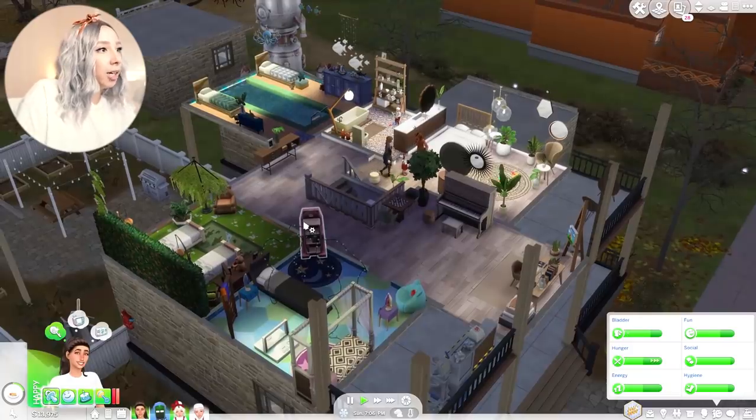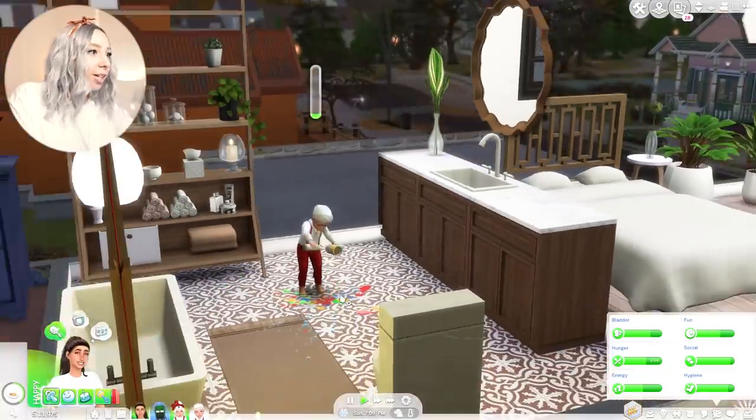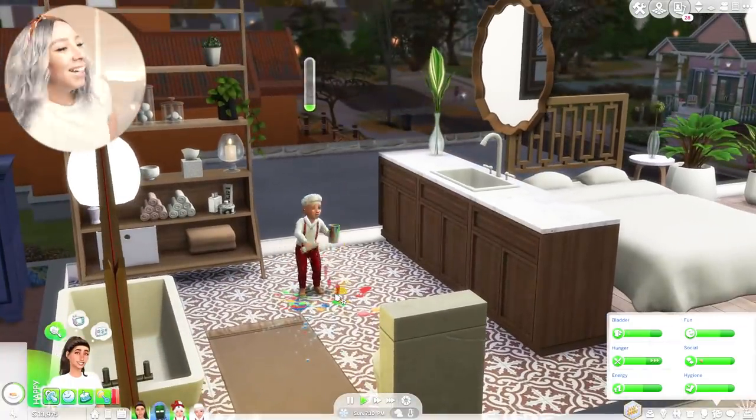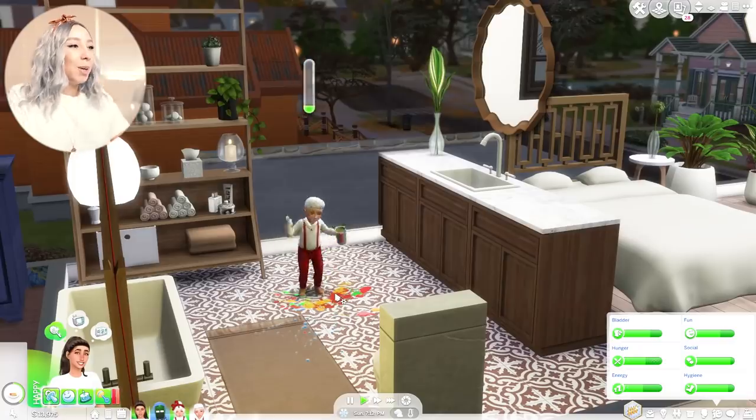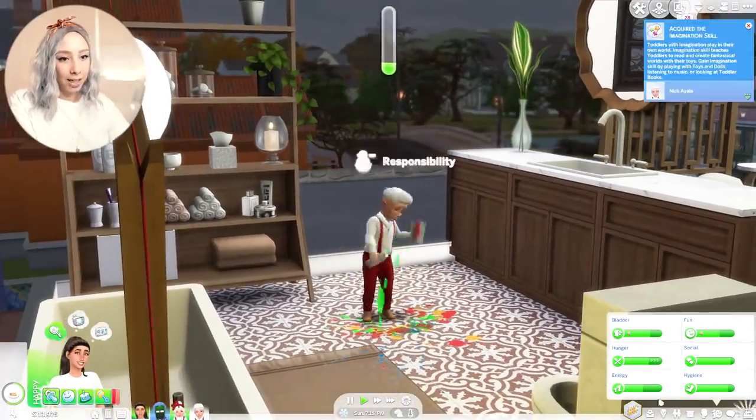Oh, it looks like Juniper's here. And of course one of the babies is making a mess. It wouldn't be a new toddler if it wasn't making a mess. So just a little refresher since it's been a while since the last episode. We finally had babies with Santa. What the heck is his name?